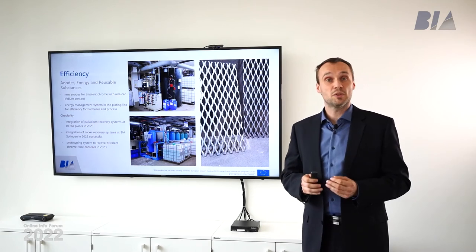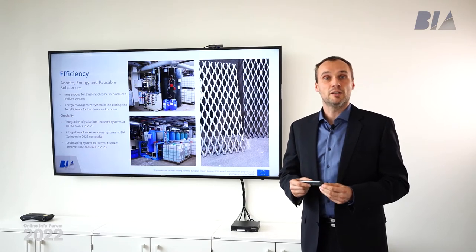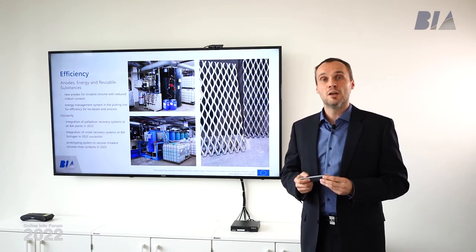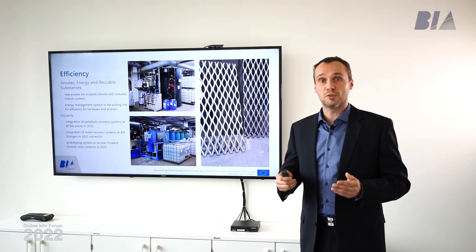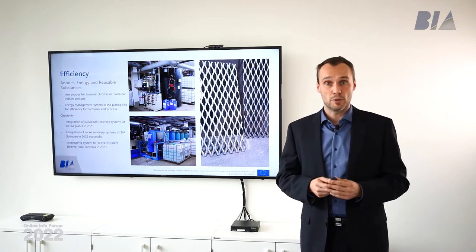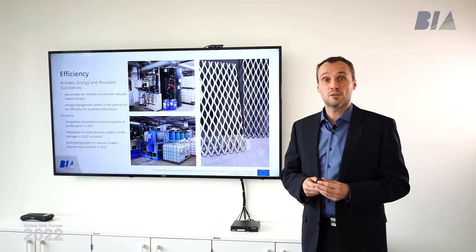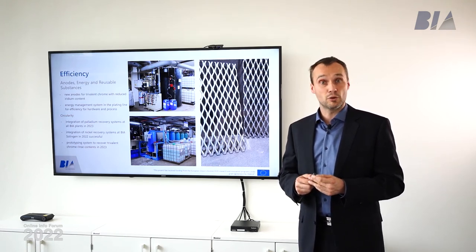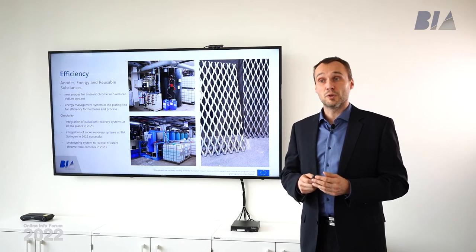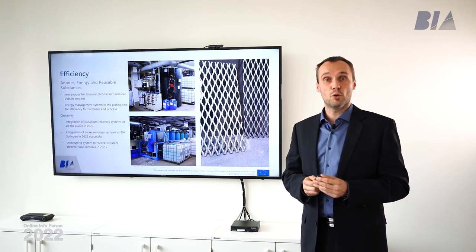The next topic is again the energy efficiency. We installed an energy management system which will enable us to compare these processes and make a benchmark between different electrolytes and hardware within the following weeks. Circularity is a topic we mentioned within the last several BIA Online Forums regarding the circularity of our plastic components.